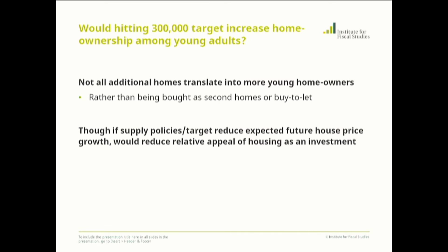There is a potential caveat to that, which is that if these policies and the target, either now or eventually, lead expected future house price growth to be lower, so that obviously depends a lot on how credible these are seen, then they would reduce the relative appeal of housing that is bought largely or purely as an investment. So that could help to tilt the market a little bit in favour of young first-time buyers as opposed to people like buy-to-letters and people buying second homes as well.